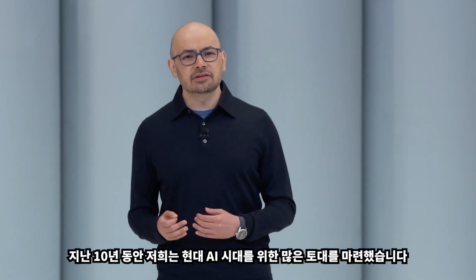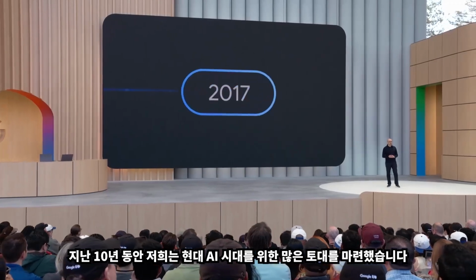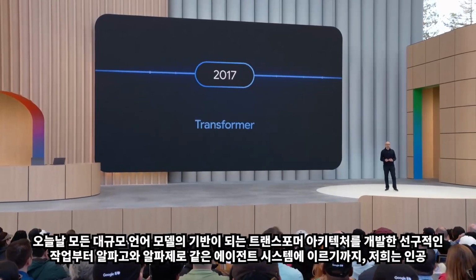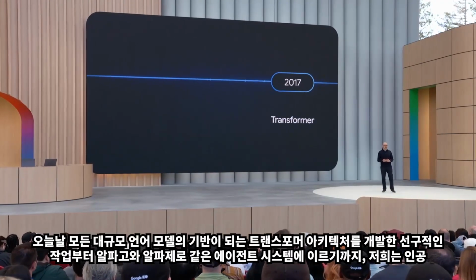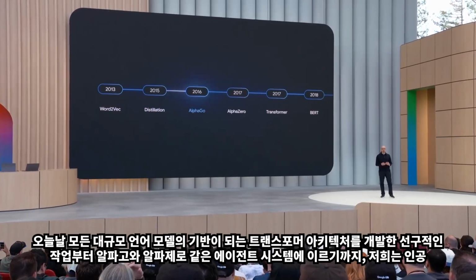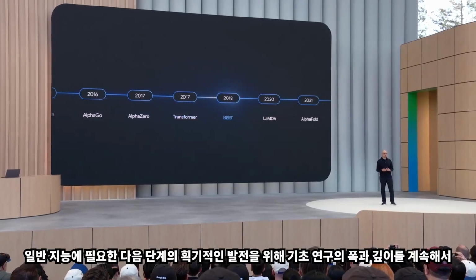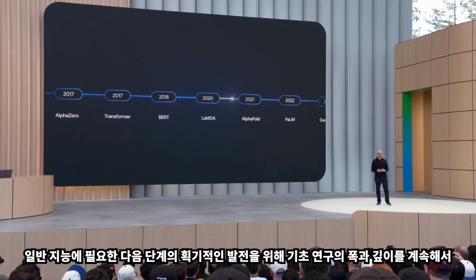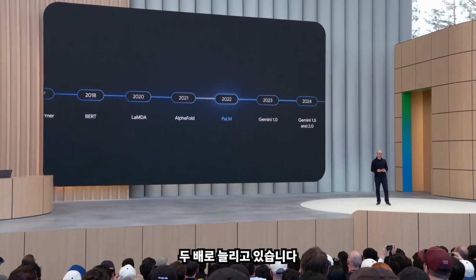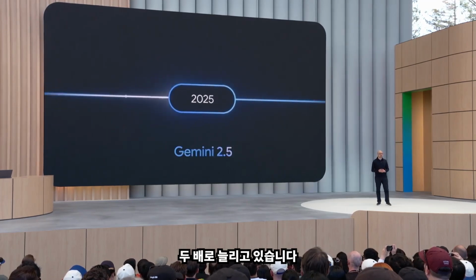Over the past decade, we've laid a lot of the foundations for the modern AI era. From our pioneering work inventing the Transformers architecture, which today underpins all large language models, to agent systems like AlphaGo and AlphaZero, we continue to double down on the breadth and depth of our fundamental research to invent the next big breakthroughs that are needed for artificial general intelligence.